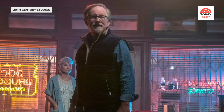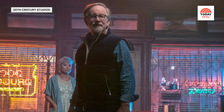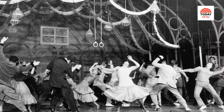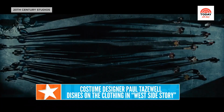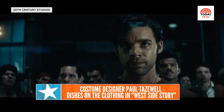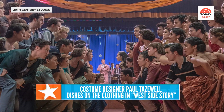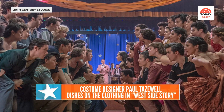When I was asked by Steven to design West Side Story, I was very aware that West Side Story, the original Broadway production, was done in 1957. So it was important for Steven to recreate the world of 1957 New York City and everything that was going on in that time. The way that I created the contrast of the Caucasian community, as it relates to the Jets, and then the Sharks community as it relates to that Latinx community.